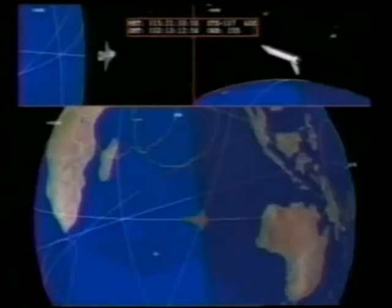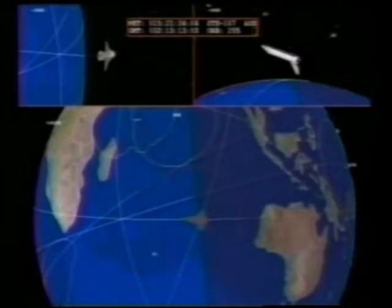About 2.5 minutes away from an engine firing to begin Columbia's journey home to Florida this morning. Columbia is moving into its final orbital sunset. It'll move into sunrise again as it descends through the atmosphere en route to Florida above the southwestern United States.